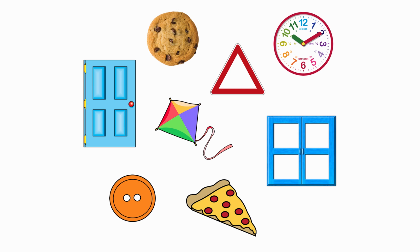Oh, look. Wow, I see lots of different things and they're all different shapes. Can you help me find the 3 things that are circles? Oh, look. It's the cookie we saw earlier this week. The cookie is a circle. Great job. Can you find 2 more circles?